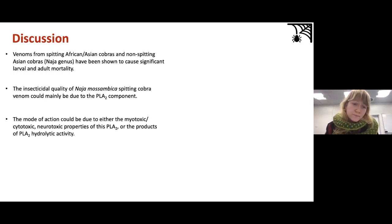I mean, it could be due to the myotoxic or cytotoxic properties of PLA2, so essentially just hydrolysis of phospholipids in cells, or it could also be due to the neurotoxic properties of PLA2. Basically the interference of calcium signaling in neurons and interference of endocytosis and exocytosis of neurotransmitters.